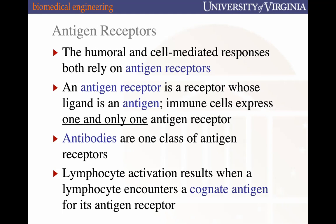So for example, if each of you were a lymphocyte, if each of you were a T cell, and the antigen here is a birthday month, for example, the antigen here is the month of July. Which one of you has a birthday in July? Okay, you guys would be lymphocytes recognizing that antigen. For the month of April, anybody with a birthday in April? You guys are the lymphocytes that would recognize the cognate antigen.